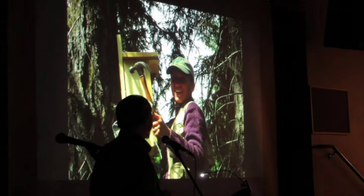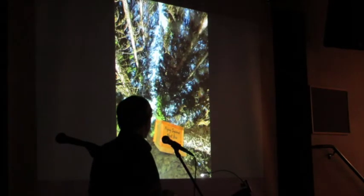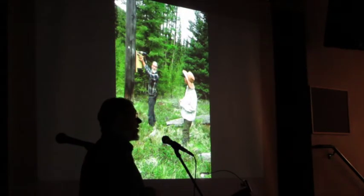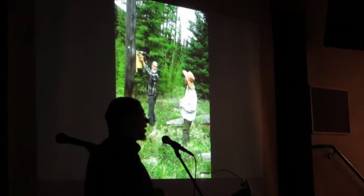And that's the result of her effort. It's kind of labeled. Yeah, well, for people that are walking the trails and aren't familiar, Julie wrote on the bottom what they were.